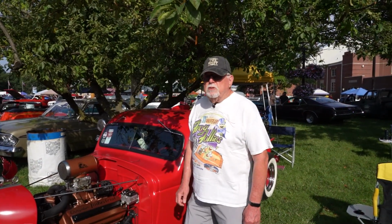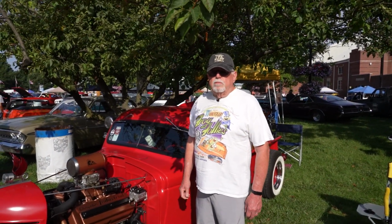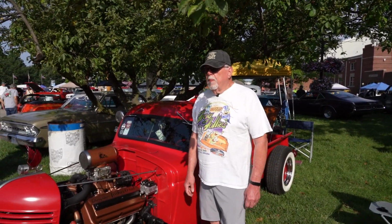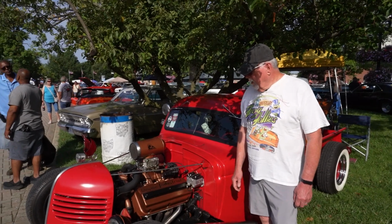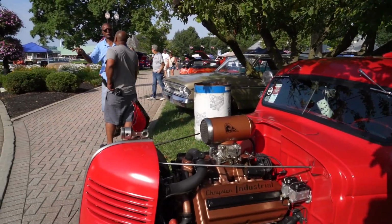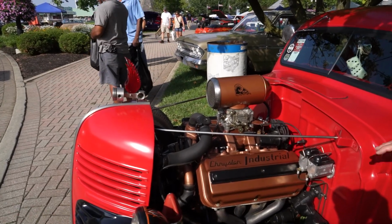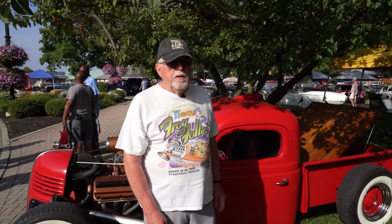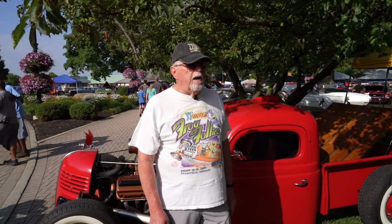So after I had purchased the engine, the only changes that I made to it was I bought a 4-barrel intake manifold and I put a new water pump in it. Other than that, this engine is still running with all the internals as it was in 1954 when it was built. So now I had an engine with nothing to put it in, so I got interested in rat rods, sort of, but I wasn't a rat rod person.